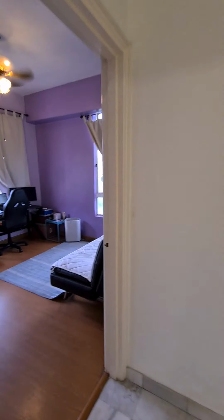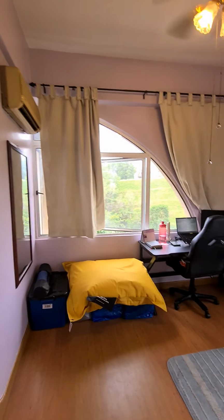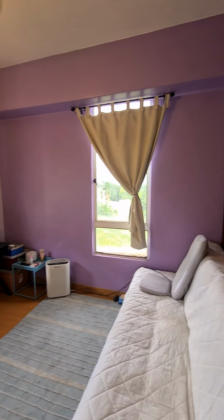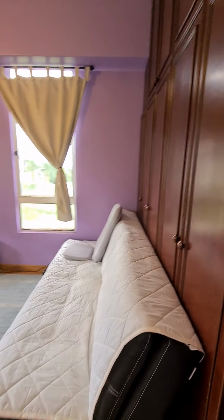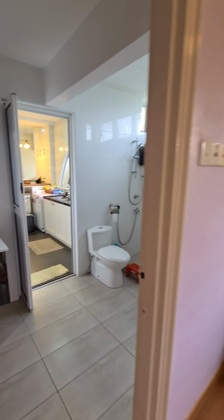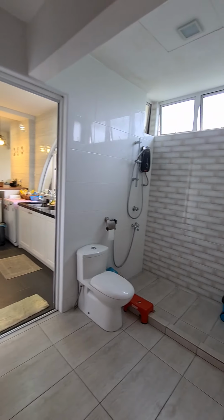Now we'll walk into the second bedroom, which is at this corner here. So this can be your work office space or guest room. It's a sofa bed here, which can be converted into another bed. And the bathroom, which we saw earlier, that leads in from the kitchen.